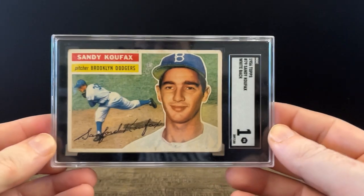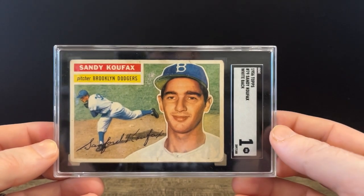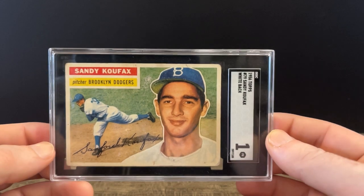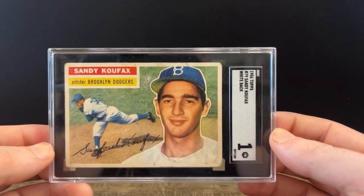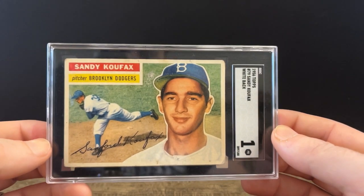Next up is one card that I had mentioned a few months back that I was targeting this year, and that is the 1956 Sandy Koufax. I was mostly keeping my eye out for a low-grade version of this card just for affordability, and was happy to find this one in a low grade, but with good eye appeal.